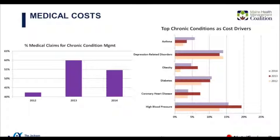Again, on the right side of this graphic is the top chronic conditions and how they drive cost. So these will look undoubtedly familiar to all of you that are familiar with health plans, or even just your employee base, or even if you think about Maine as a whole and where there are risk factors and conditions that significantly impact cost. These are all them, and we hear about them in the press as well. So you've got your asthma, depression-related disorder, so that's that behavioral health piece, obesity, diabetes, coronary heart disease, and high blood pressure. And you can see over the years kind of what's happened.